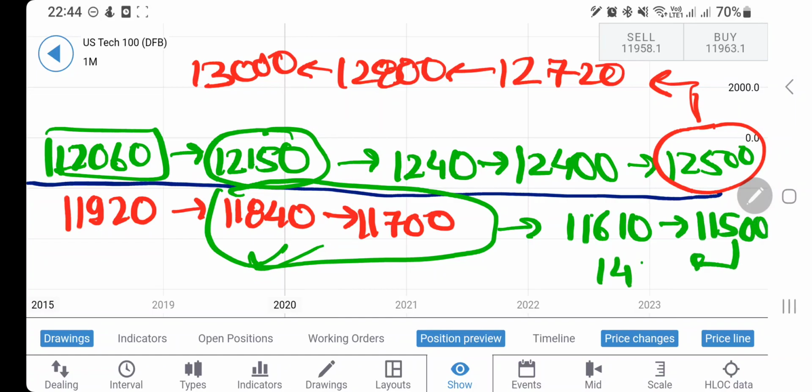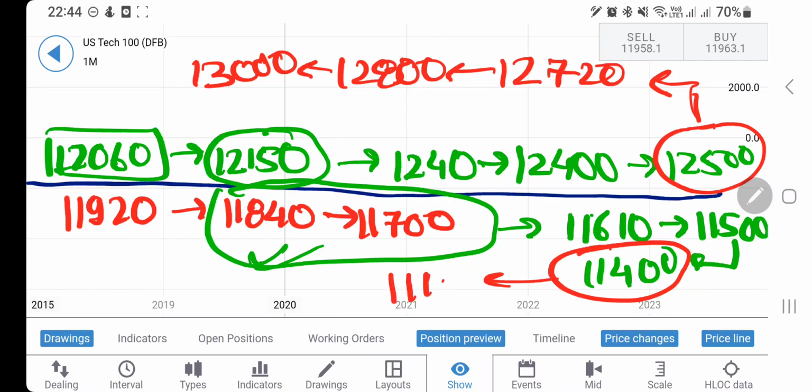Below that, 11,400. So till 11,400 I will not consider this as bearish, and only if Nasdaq 100 breaches 11,400 I will go for a complete sell. Below that I will be 100% bearish, and I will be looking forward to 11k levels, and lower levels are also possible. It can crash strongly on the downside, so you have to wait and watch.